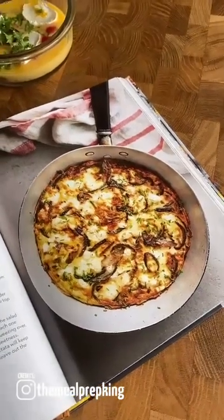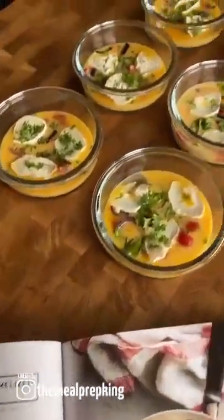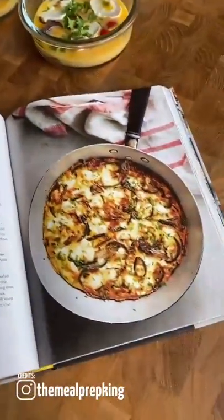So the first recipe that's being made out of our cookbook this morning is the goat's cheese and caramelised onion frittata. So we have 10 of them there for meal prep. And check back later on to see what else we've made.